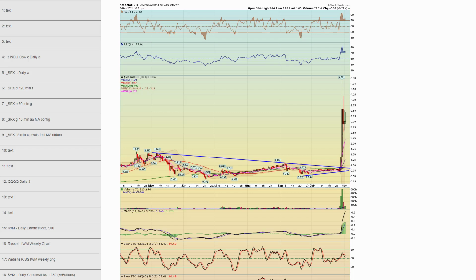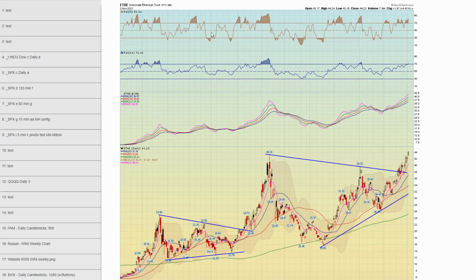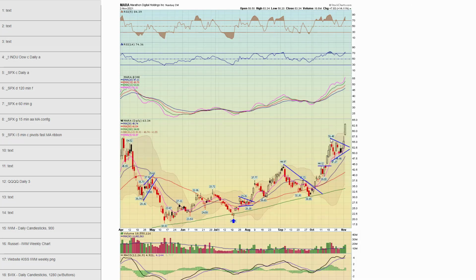All right, moving on to the stocks now that follow cryptos. Chart 38, Ethereum ETF, moving just like the Ethereum futures. Next. Chart 39, Mara. This has been an awesome trader. Look at this beautiful coil that it set up. We showed that as a long last week. It triggered on Monday. Big pop and follow through today, up 14%.